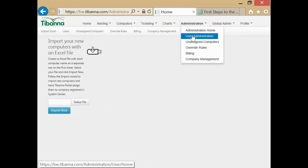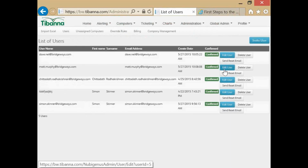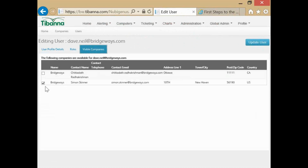Also in the administration, obviously we've got the user administration. Here we can add what a user is, what roles they have, if for example they're an administrator, and what visible companies. So you can have multiple companies. You can have two companies of the same name, which is what we're demonstrating here, but the contact email address is different. Because you may come across companies of the same name, it will allow you to do that as long as the contact email address is different, so we can identify that difference to make sure that the computers are always allocated to the right company.